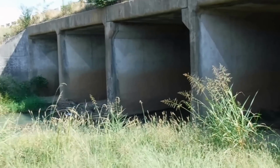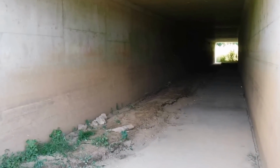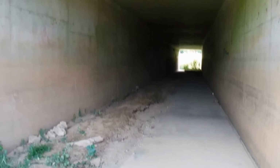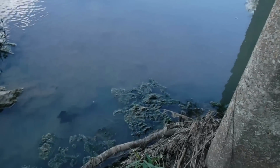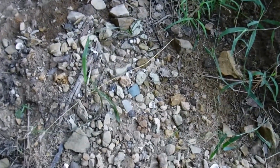Found another spot. 5 tunnels, 5 options. This water looks horrible, so I may not. Yeah, that's pretty bad right there. Let me look around it. I may go to the other side and look up through it, but let's look in here first and see if there's anything on the ground.